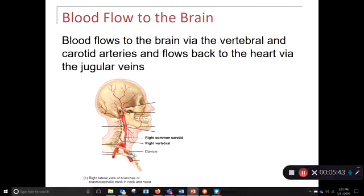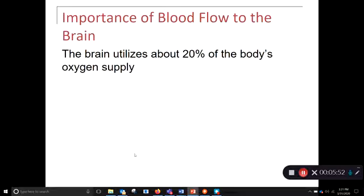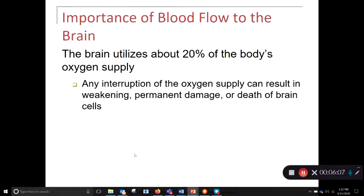So you need blood. Your brain needs tons of nutrients. It needs its oxygen, it needs its glucose, those primary two things, in order to survive. In fact, the brain takes up about 20% of the oxygen supply, even though it weighs just a few pounds compared to your other 100 or so pounds. It's taking up all that oxygen because it has a lot going on. If there is an interruption in that oxygen supply of more than 3 minutes, you're going to see permanent damage or even brain death, or death of the cells themselves.